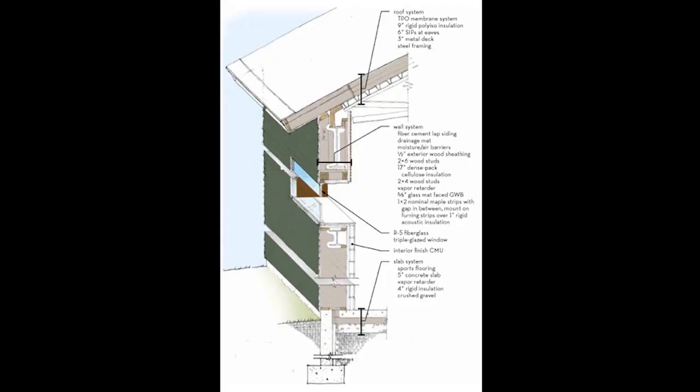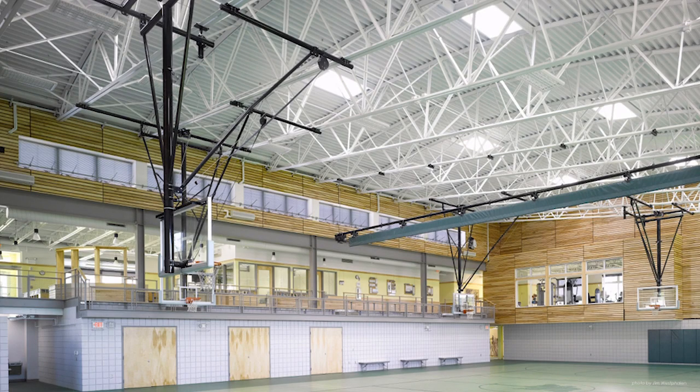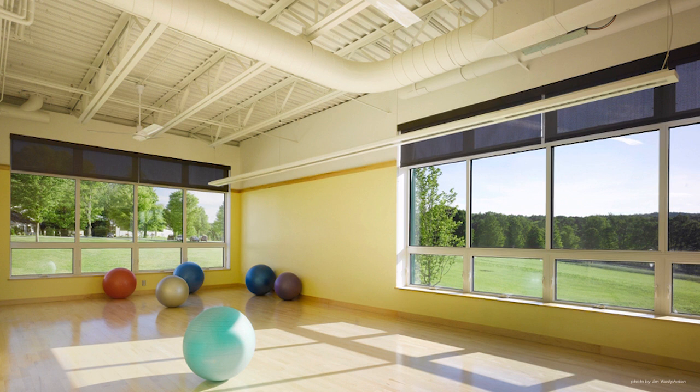The wall assembly is a steel building, but code-wise it's a wood frame building, which meant that we could get a much better insulated envelope because it's wood frame. It's much easier to do than with steel. Here's the inside, so you see the daylighting and views. Our goal is to have beautiful buildings. This is a meditation and yoga studio.